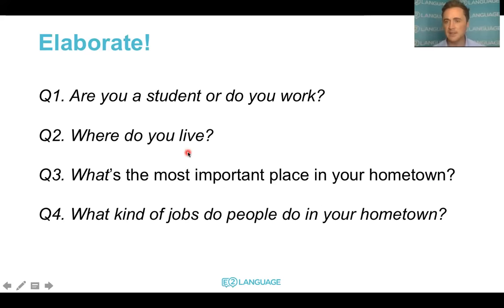And if the examiner asks you, where do you live? You don't just say, I live in Melbourne. No, you say, well, I live in Melbourne now, which is a really interesting, vibrant place to live. Previously, I lived in a very small town. So the contrast from the small town to the city is quite interesting. You elaborate, you extend, you're showing off your language.